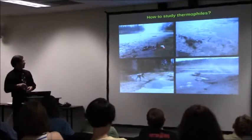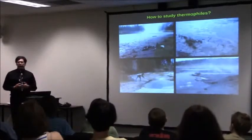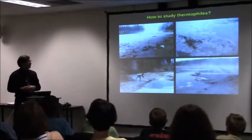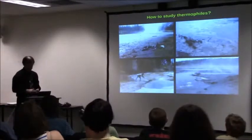In this area, you see even the wildlife. If one misstep, because of the bison, and it gets burned inside the spring or into this area. So it is quite dangerous, but again, life lives there. And so we go there to try to catch them.